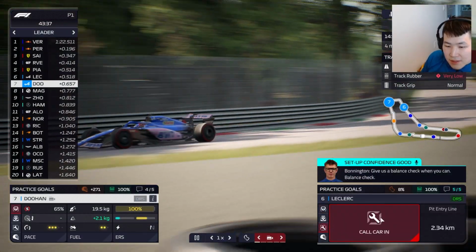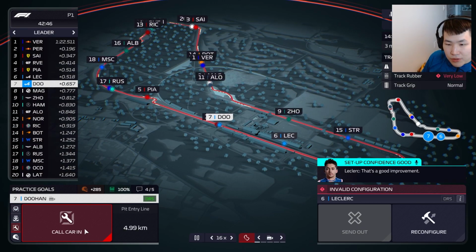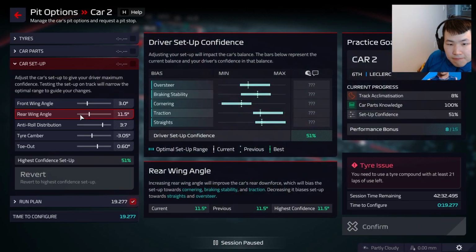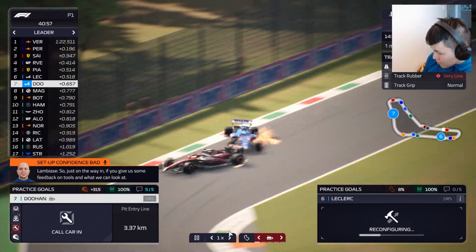Okay. Give us a balance check when you good setup check for Leclerc. What about you doing? That's a good improvement. 51. Okay, it's a good start. So just on the way in, if you give us some feedback on tools.